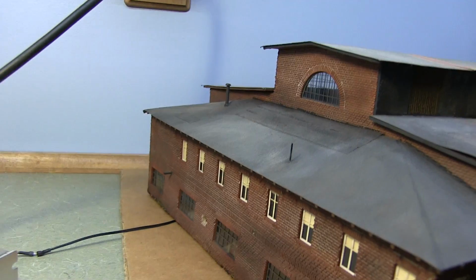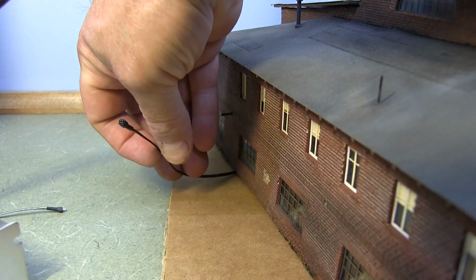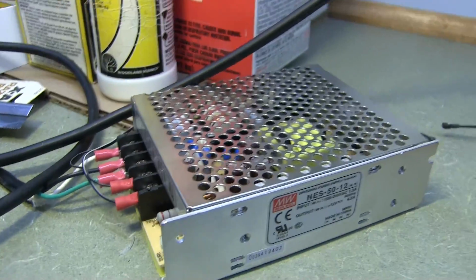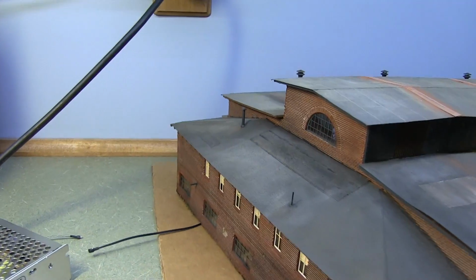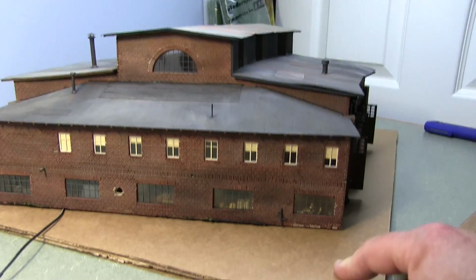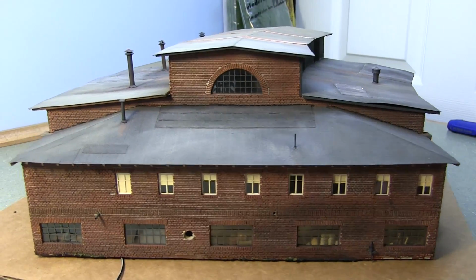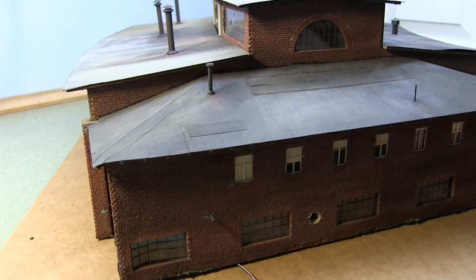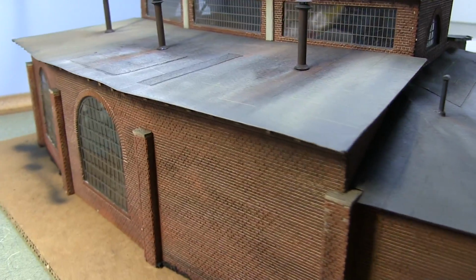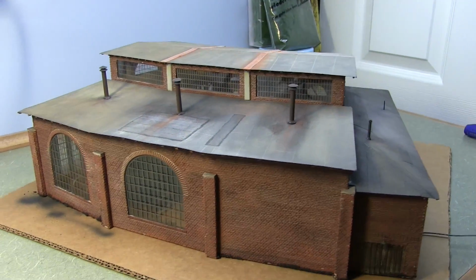And the way it's powered, it's got lights inside. I brought all the lights out through one little connector here, and I can have a little jumper. I can connect it to 12 volts. I'll show those in a second. And that's the one side of the building. And of course, I added as much as possible. Added the mortar and weathered it and detailed it and tried to make it look like a late steam era roundhouse. There's the back side.